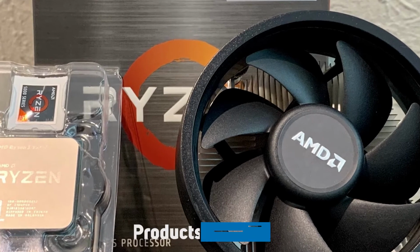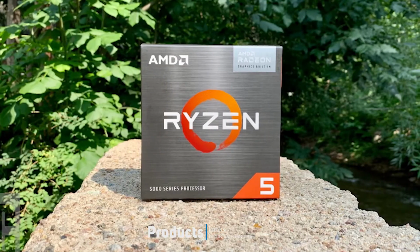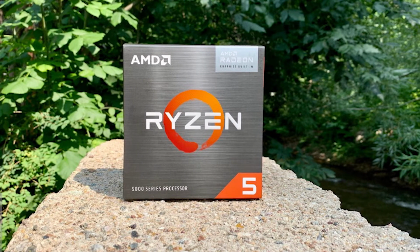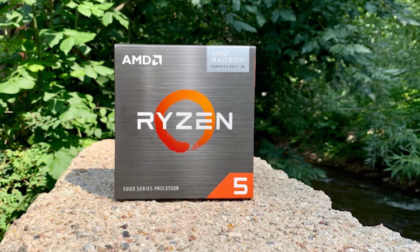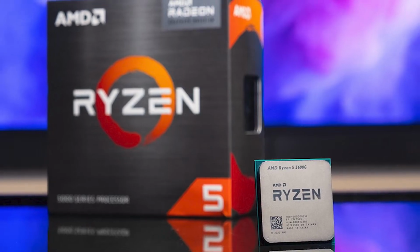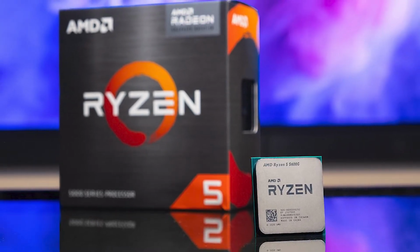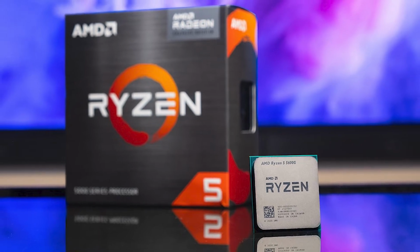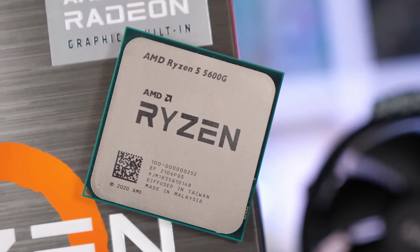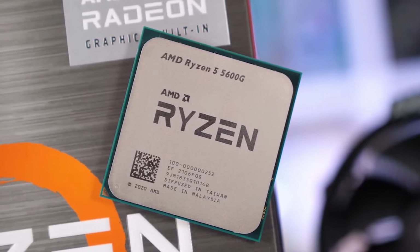The number 5 position is held by the AMD Ryzen 5 5600. As the name would suggest, the AMD Ryzen 5 5600 is very similar to the AMD Ryzen 5 5600X. There are a few key differences that we'll go over, but the only difference that a casual user is going to notice is the price. The AMD Ryzen 5 5600 is one of the cheapest options on this list, usually way cheaper than the Ryzen 5 5600X. In spite of the price difference, it has benchmarks that are competitive with a lot of the more expensive CPUs you might find on this list.